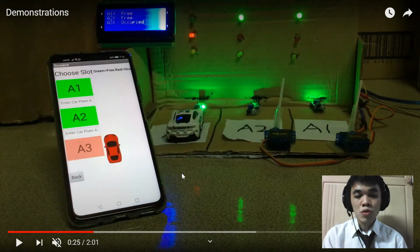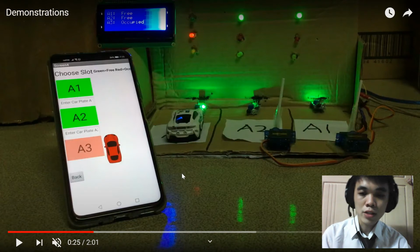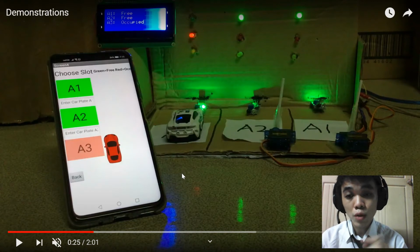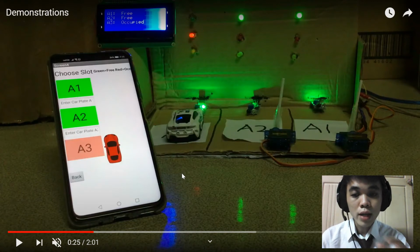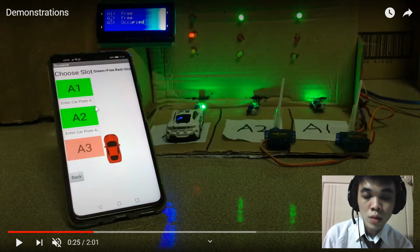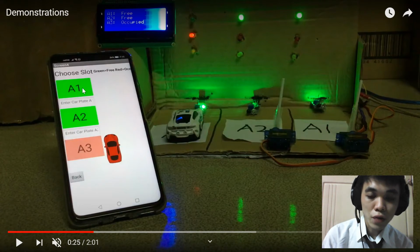So now I will show you the booking system. Let's say we want to book the A1 slot. We first enter the car plate number in the text box here and the A1 slot, so we enter it and press the A1 button. The booking is successful.